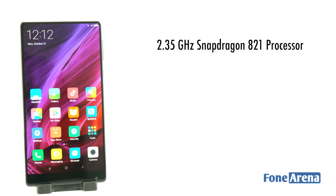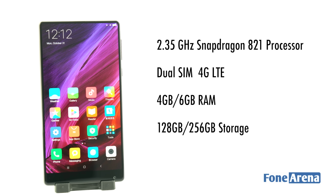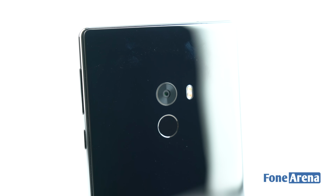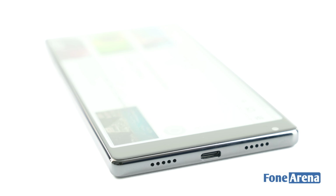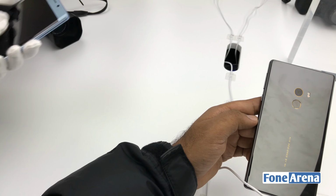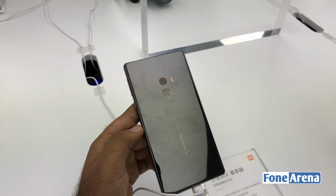It packs in a Snapdragon 821 chipset with dual SIM 4G LTE, 4 or 6GB of RAM, 128GB or 256GB of internal storage, a 16MP camera with f/2.0 aperture, electronic image stabilization, dual tone LED flash, a 5MP front-facing camera, a USB Type-C port, and a massive 4400 mAh battery. The higher end variant even has gold bezels around the camera and the fingerprint sensor unit at the back.